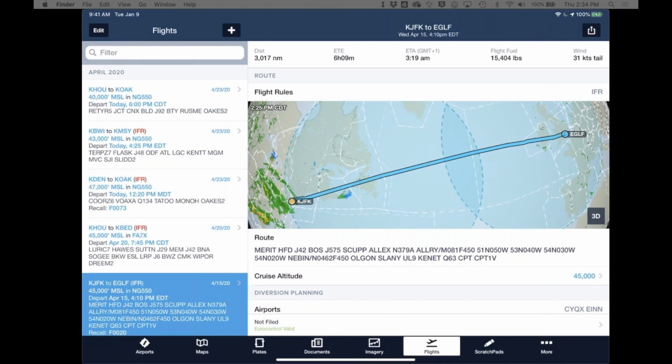I think I see a question here about does ForeFlight support DCL? And it does. The DCL feature works terrific. You can do that basically CPDLC on the ground in the US.